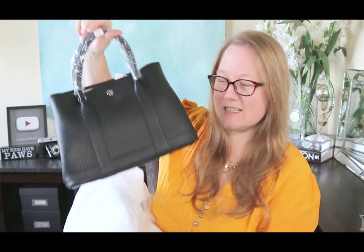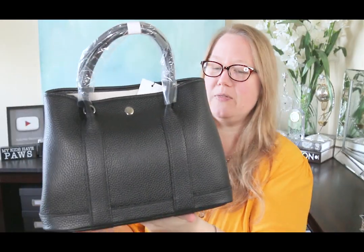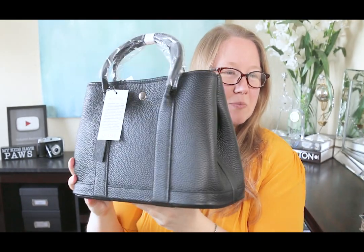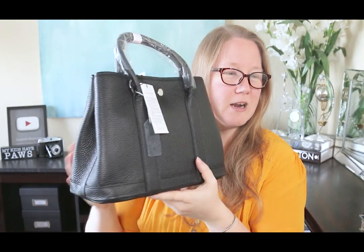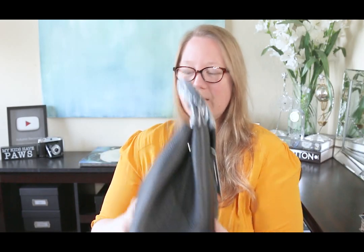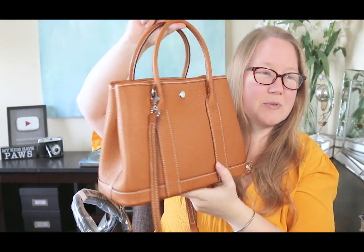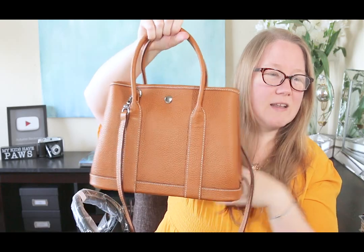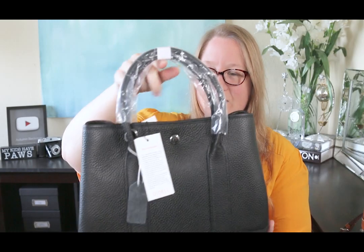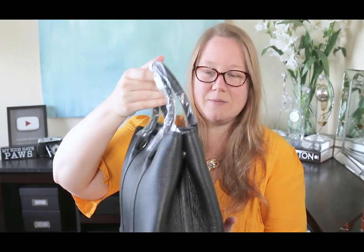And here it is. This bag is inspired by the Hermes Garden Party. And this one is in black with silver hardware. And it's a little more squished than my other one. Let me show you my other one real quick. It is this right here, the brown leather with silver hardware again. And there you go. I want to show you a few things on that bag, but first let's go ahead and get this unwrapped so you can see everything that it comes with.